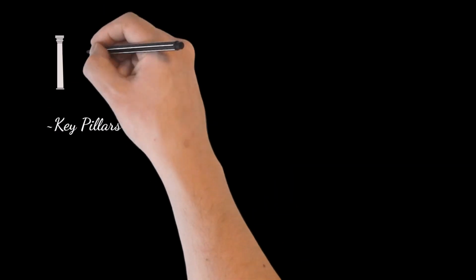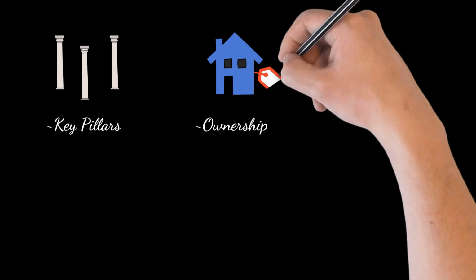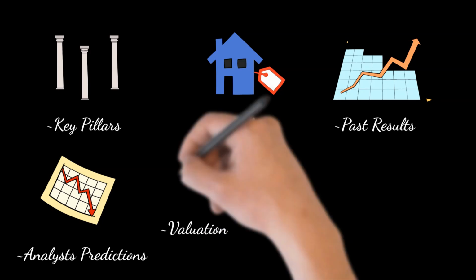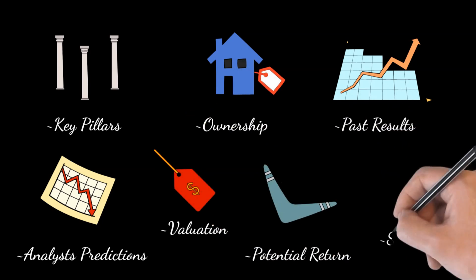During our stock analysis, we're going to explore the key pillars, examine the ownership, look back at past results, find out what the analyst predictions are, as well as giving the business a valuation, and examine the potential return on our investment, and finally we will summarise our findings.